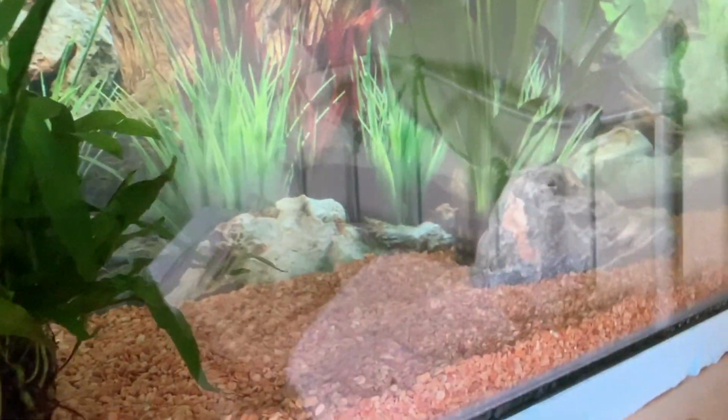Okay, so I finally, after a long time, got the catfish into the big tank. He is looking so much better in this large tank. He's got so much more room to swim about. He just looks a lot happier. You can't see him at the moment because he's hiding behind this rock here. But yeah, he is doing so much better.